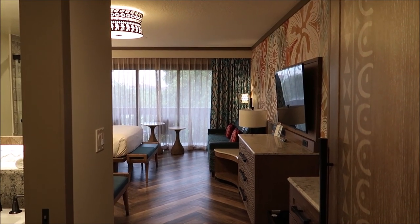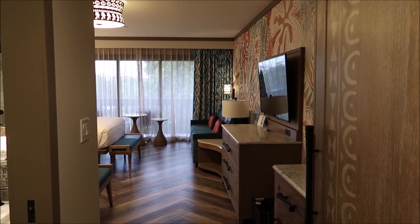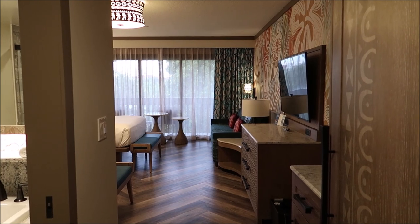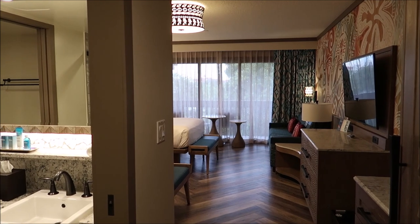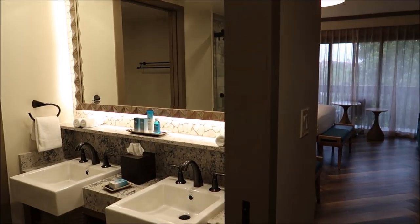We're gonna give you a little bit of a room tour, and I kind of like it. It's really bright, it's really updated, clean, fresh looking, and I like Moana, so it's kind of a plus for me there. I do like the old Polynesian look. I like the 70s Polynesian vibes, but this is much more modern.